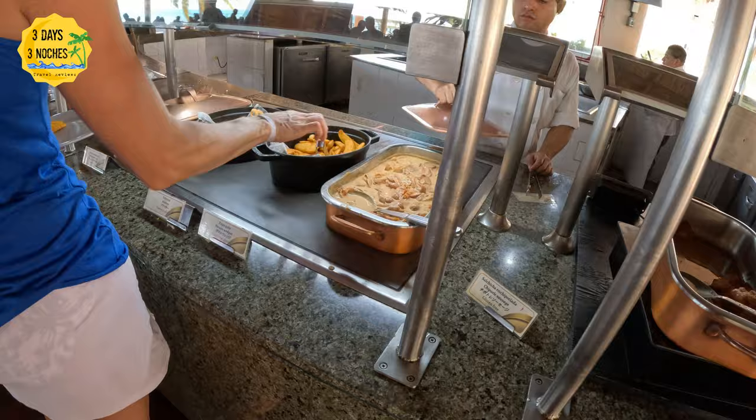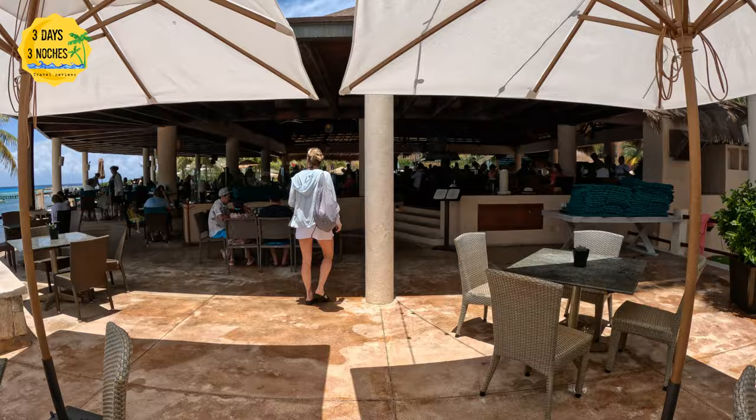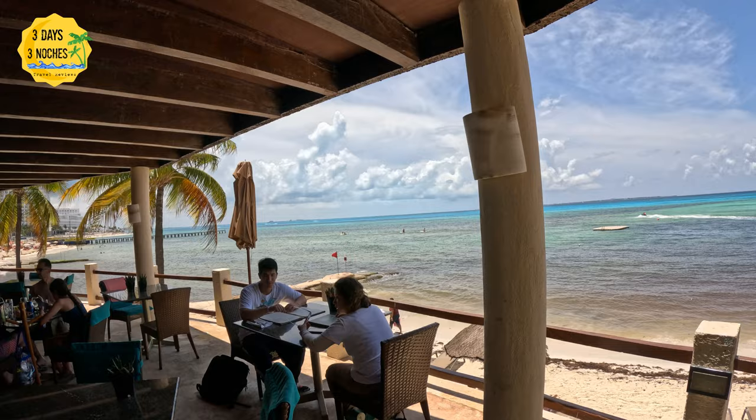So we only had 1 night and 2 days to experience a different resort, and the goal was to find a family-friendly all-inclusive resort that I could recommend other than the Grand at Moon Palace. Now my hope was to review a more budget-friendly all-inclusive family resort like the Ryu, but they don't book for just 1 night. So we thought this one would be great because of its price point, and that way I could compare it to the Grand at Moon Palace, which I've done many videos on.